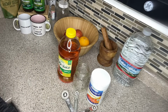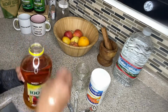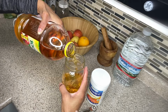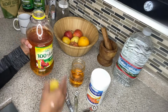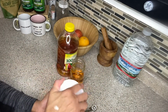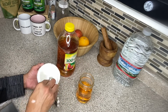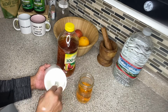So the first thing I'm going to do is mix 100% apple juice into this mason jar. I'm going to put about 8 ounces in here. All right, that's about 8 ounces of apple juice. Then I'm going to use this vitamin C. I'm going to put 3 teaspoons of vitamin C into this apple juice, and I'm going to give this to my daughter every 30 to 60 minutes until she produces a bowel movement.